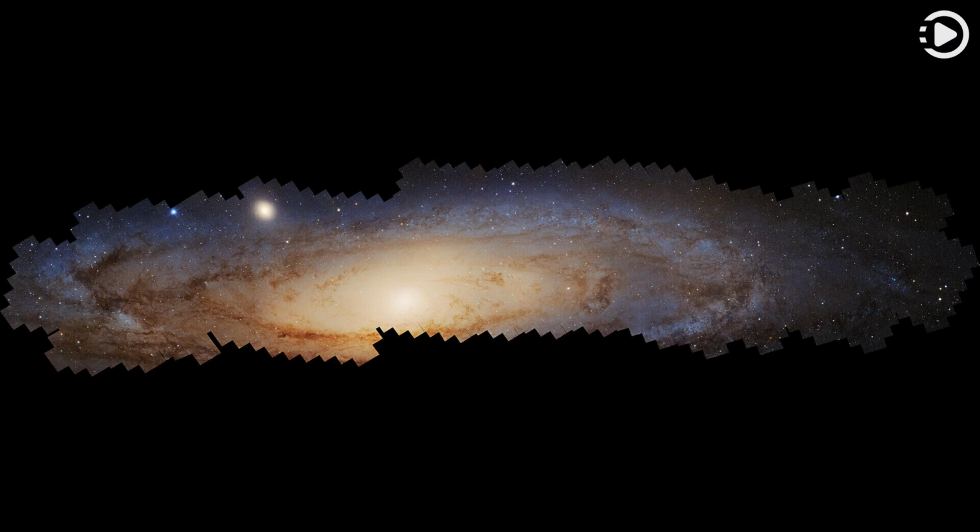Hubble's comprehensive, detailed dataset extending across the Andromeda Galaxy will allow astronomers to make an unprecedented holistic exploration of the mysteries of spiral galaxy structure and evolution.